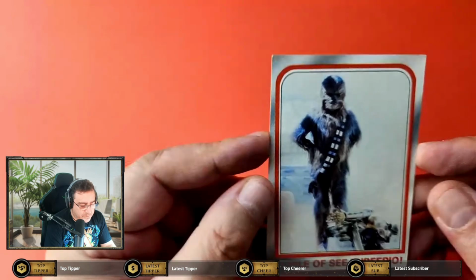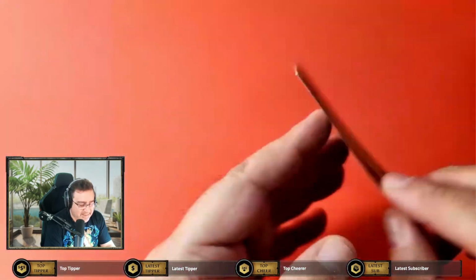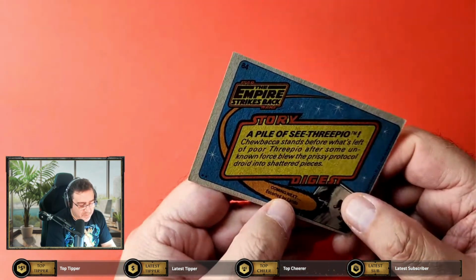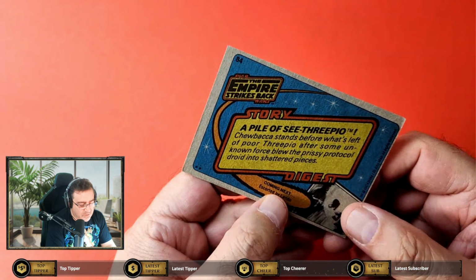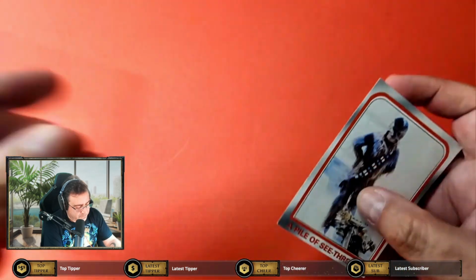84. A pile of C-3PO. What do we do with that? Chewbacca stands before what's left of Threepio after some unknown force blew the prissy protocol droid into shattered pieces.